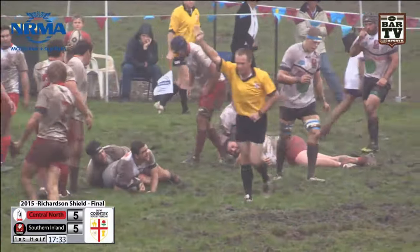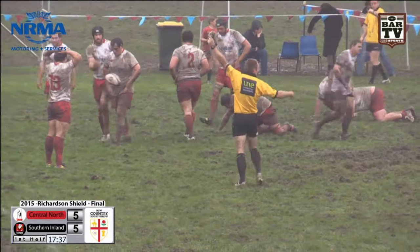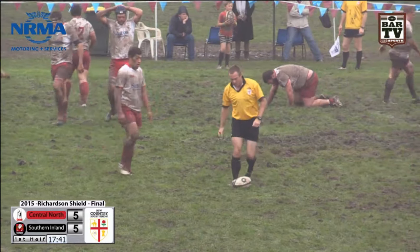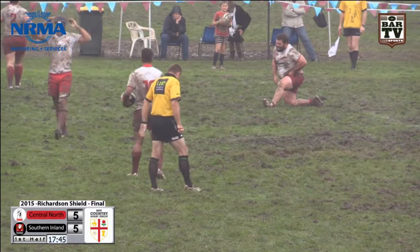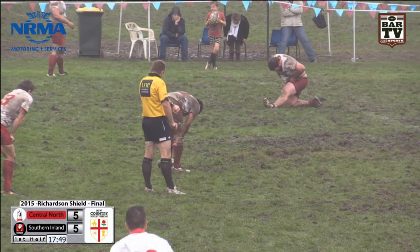There's going to be a penalty, played advantage. Offside. Rolling. Well, not rolling away, sorry. They look to be creeping offside as well, this Southern Inland team. Maybe a little bit too eager to get in the faces of their opponents, Central North, playing in the red shorts.